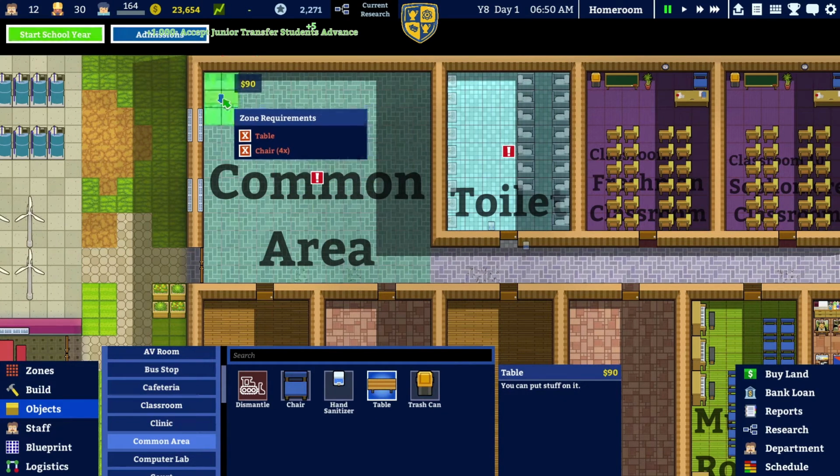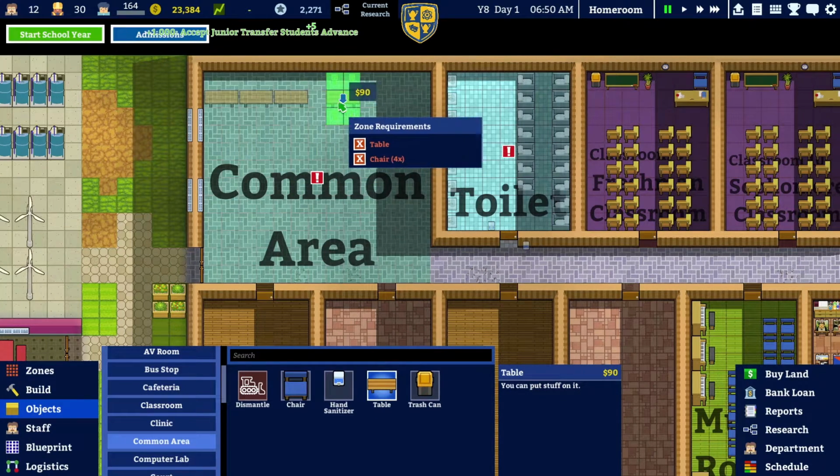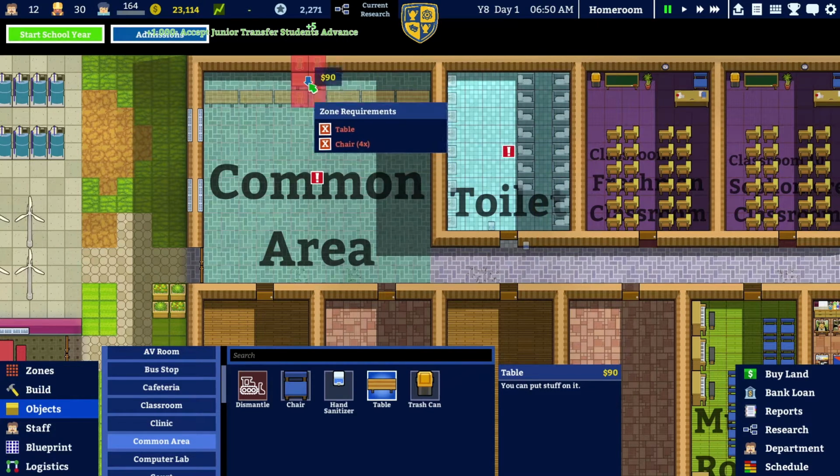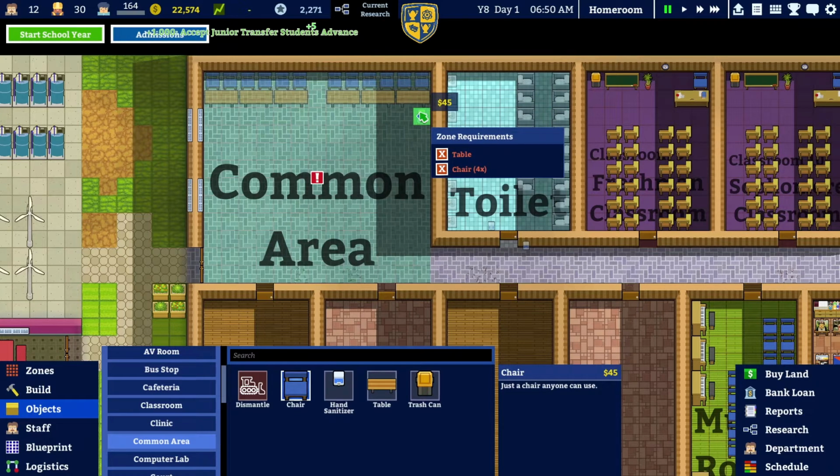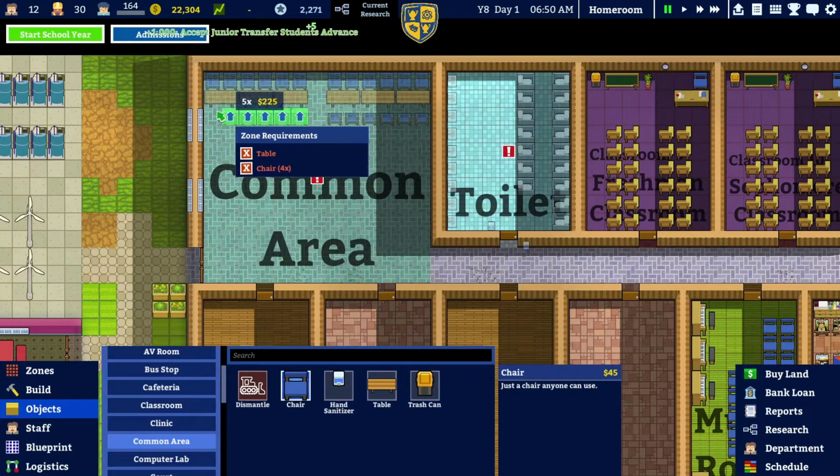And then this can just be, how about we have 3 across there. 3 across there. Oh, that's quite nice. That works out pretty well. So have all the chairs set up for that. So that can be a common area like that.